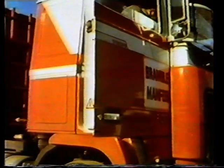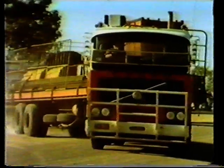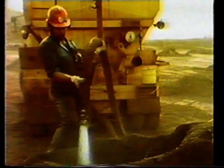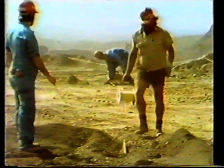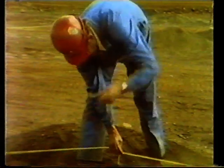It's early morning. Colin Best has finished breakfast and is ready to start the last leg of his long trip from Perth. Mount Whaleback begins the day filling the charge holes with the explosive mixture. Later on, 300,000 tons of ore will be shattered from the bench face.